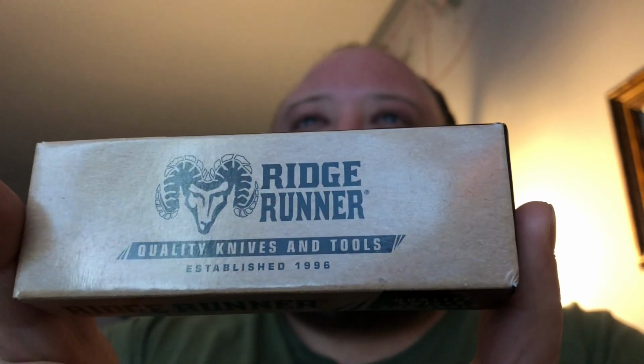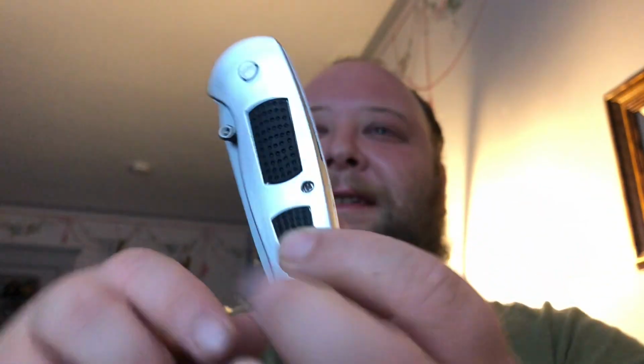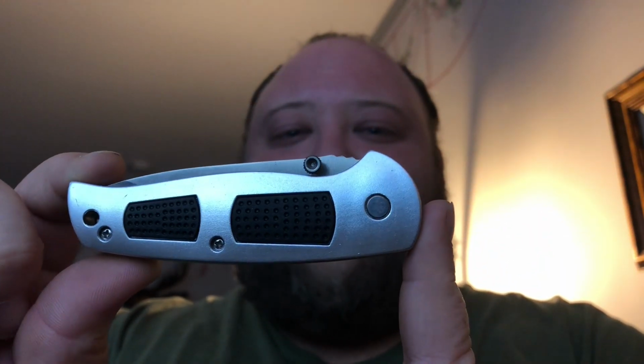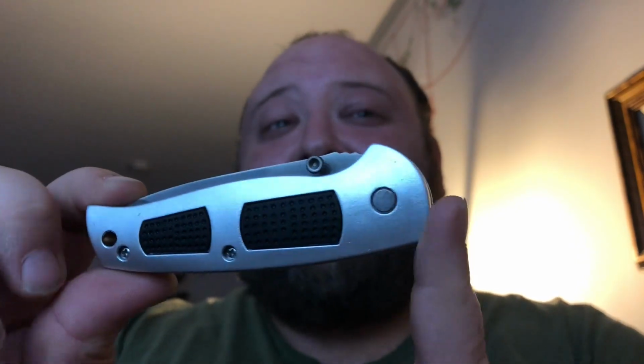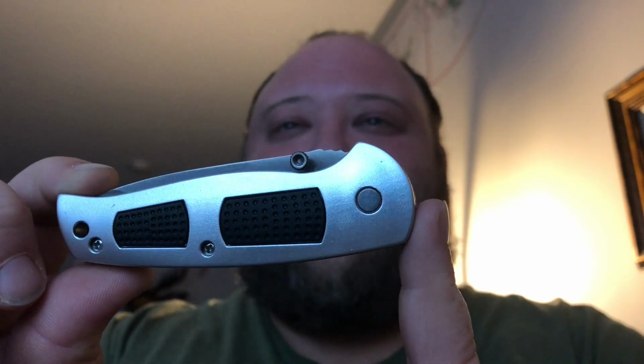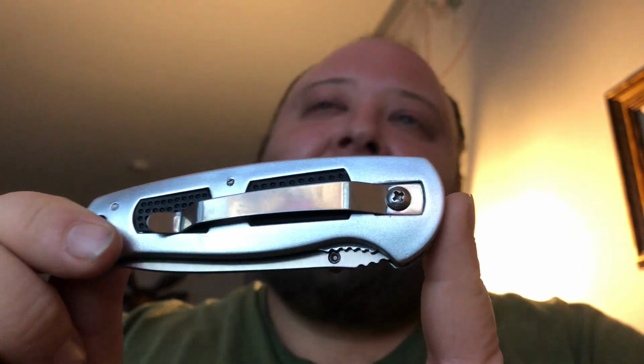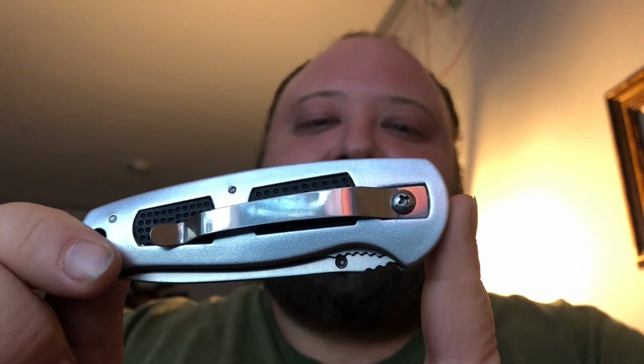Ridge Runner. Quality. Knives and tools. Quality should be in quotation marks. Established in 1996. Oh, what a good year. Oh. I know this knife. I know this knife quite well. This is one of those SWAT style knives. It's a design that's probably older. I know it's older than 1996, but that's probably about the time when I actually had one of these as a kid.